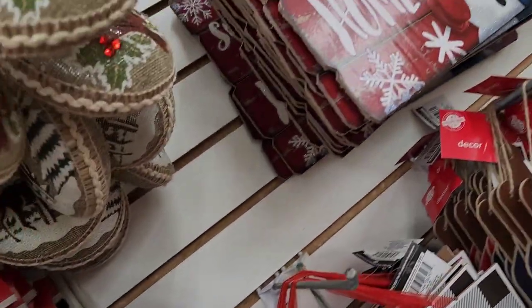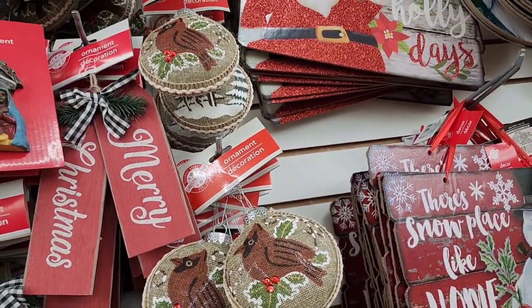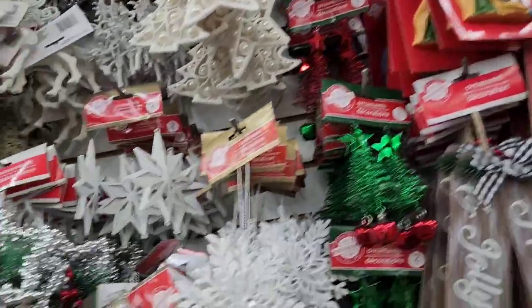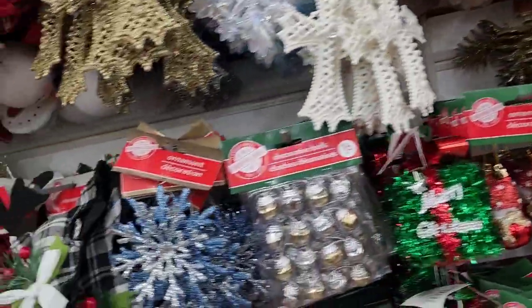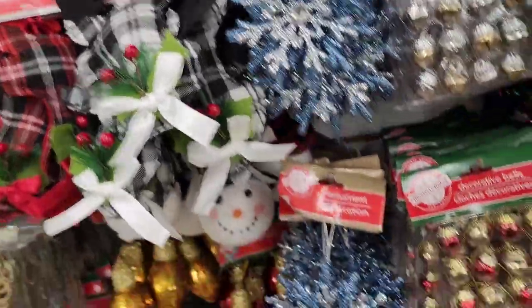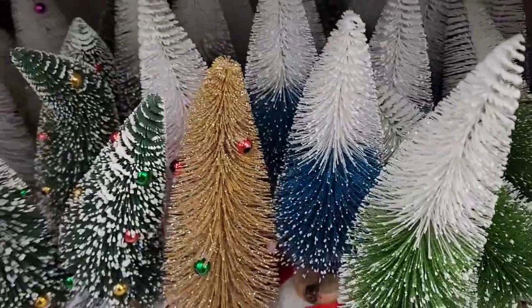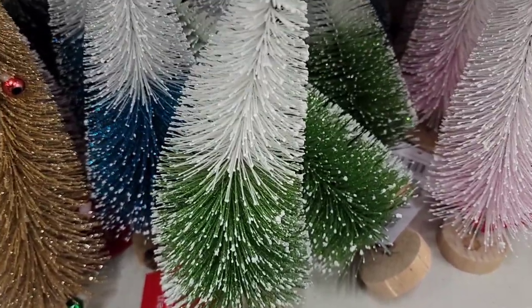Really pretty. And then they got these here with the birds. It's really pretty. Absolutely beautiful. And then they also got these here. That's really cute as well. And the buffalo check. They also got these Christmas bottle washer brushes. That's really pretty. Absolutely gorgeous.